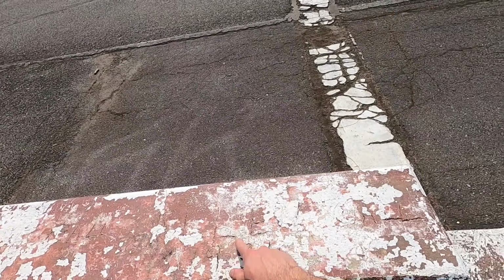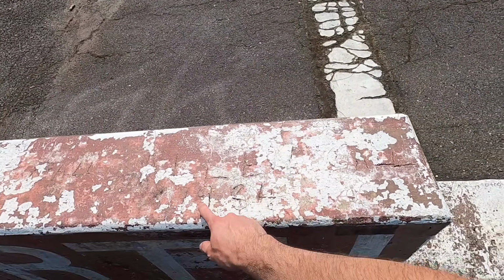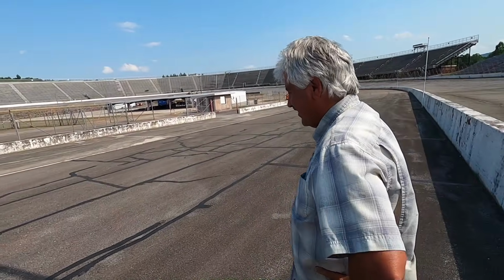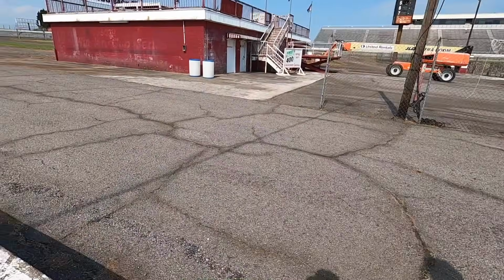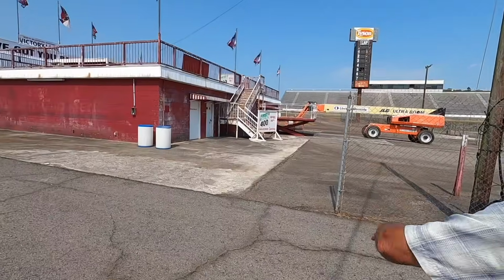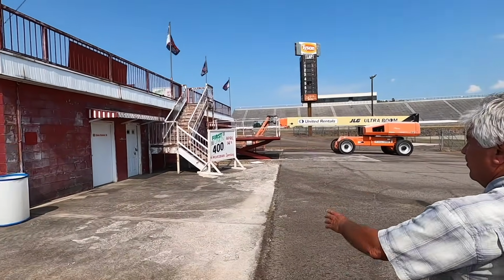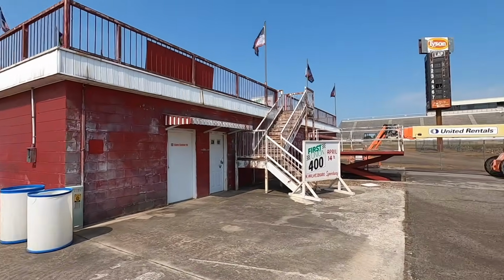Does this say something in here? Yeah, it sure does. Something 1984. I guess that's when that was poured. Do you write your name on any of those? No, I never got to do that. The helicopter from our care would land up there on the pavement and had its own care center here for first aid. And then when did they paint over the Winston Cup thing? 2010.